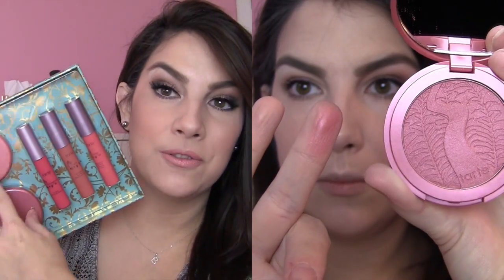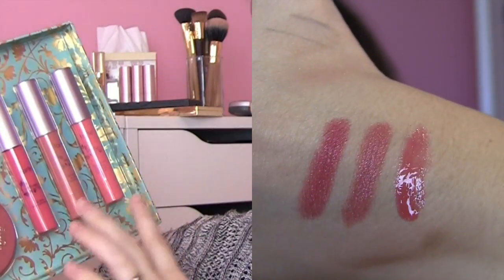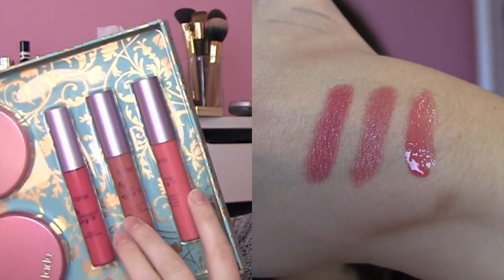But 2 full-size Lights Camera Lashes mascaras are in here. And then in the final box, 2 full-size Amazonian clay blushes, a Lip Surgeon lip gloss, and 2 full-size Lip Surgeon lip creams. Basically, I think this kit is a great value because there's tons of full-size stuff going on, and you could give somebody 1 eye palette, 1 lip thing, and a cheek, and really split it up however you want to. Isn't it cute if you did give it all together?